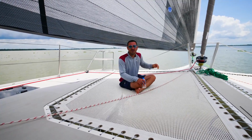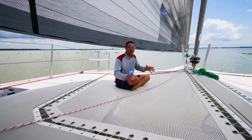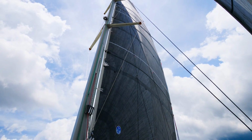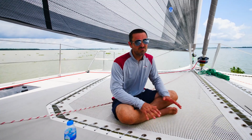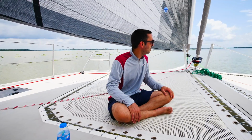Loving life right now. This is pretty amazing. This is why we're doing this, to have this feel. Something we just experienced a minute ago was we're in probably 4 knots of wind, and we were moving 2.5 knots. We're fighting a current right now as well.